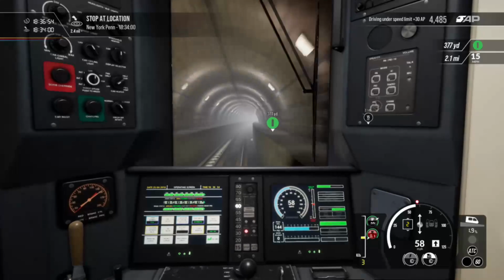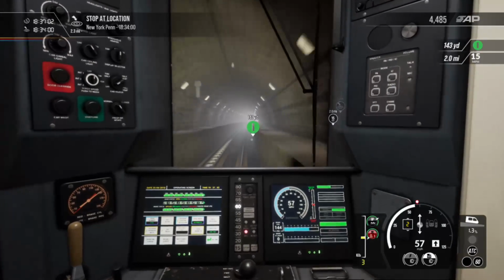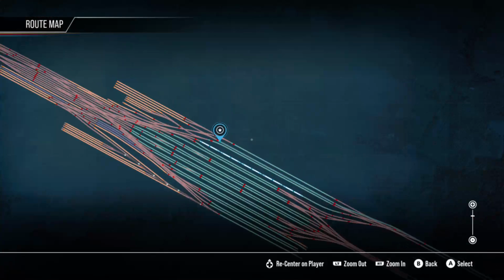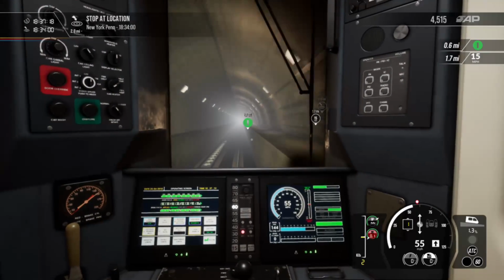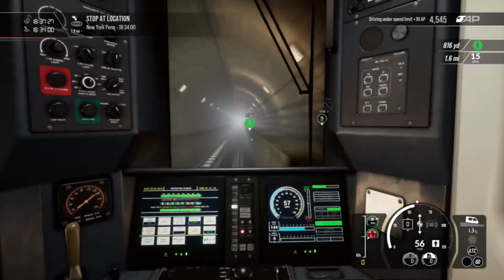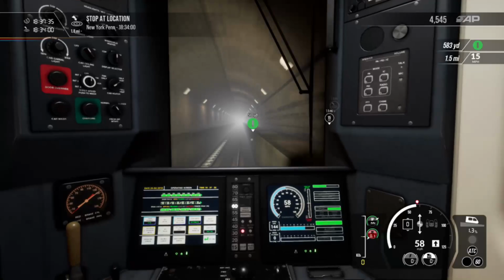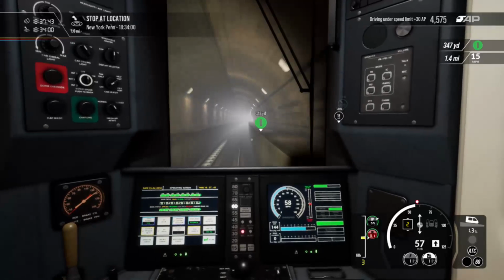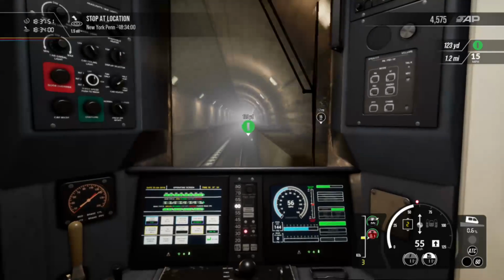Since we got some good brake pressure, we're trying to keep close to that 60 as much as possible. But we'll be cutting down to 15 here before we go into our spot. Let's take a look ahead here real quick. So that's where we're going into. Hopefully we won't run into any delays. A winter warning in effect till Tuesday.